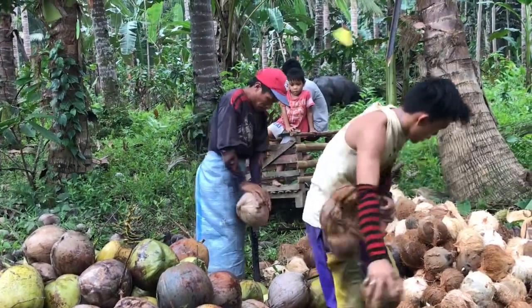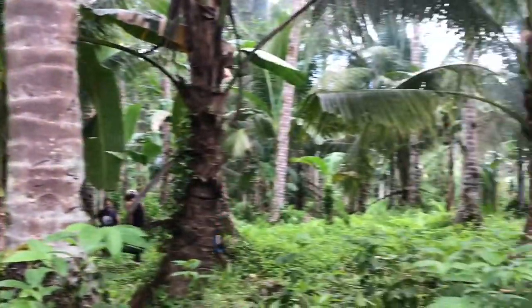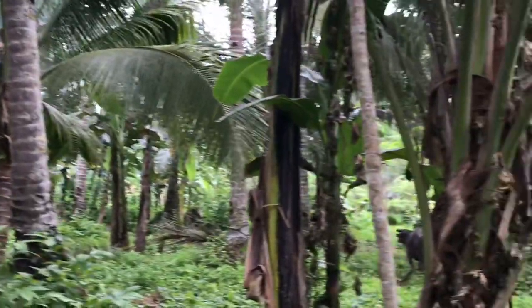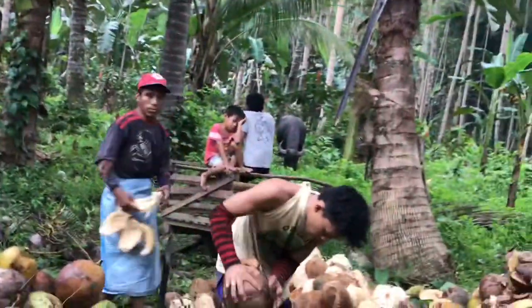Over there, they're gathering all the coconuts after they fall down from the tree. Remember I told you? They get the dry ones. This tree looks like it's full, but I think they already got the dry ones. The brown ones. They're leaving the green ones, since they're not supposed to get those.